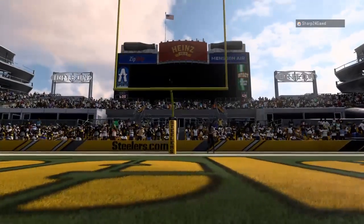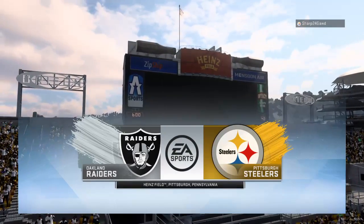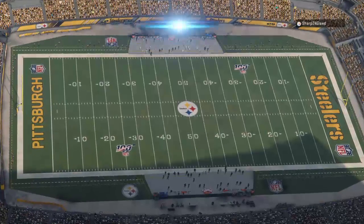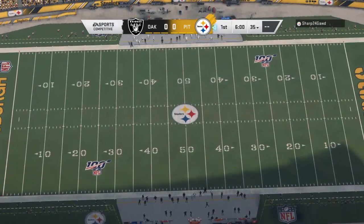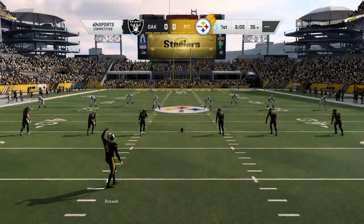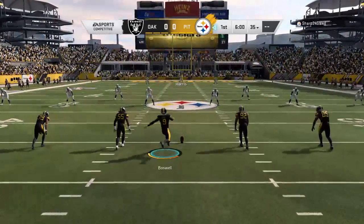The NFL on EA Sports is in the Steel City at Heinz Field in Pittsburgh, PA. This was the scene just a few moments ago as the Pittsburgh faithful were fired up by the hometown Steelers taking the field. They're all set as they'll match up with the Oakland Raiders.